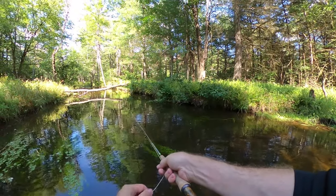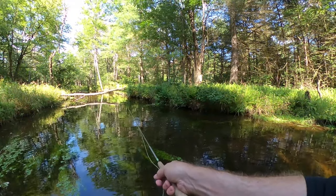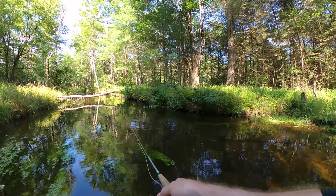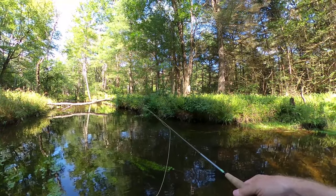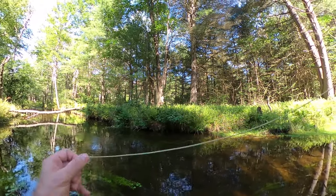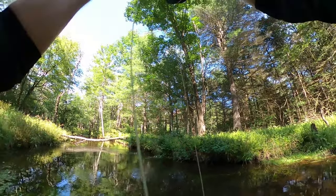No, that is not where the fish jumped. He jumped 4 feet to the right, 3 feet to the right. Bad first cast. So bring that fly in ever so slowly and get another cast out there. There we go. Nice.